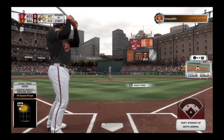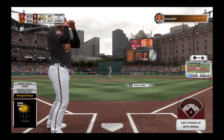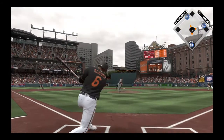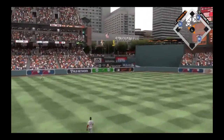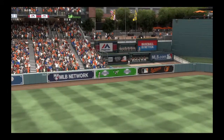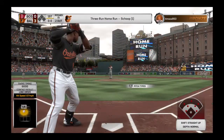Coming to the plate now, Jonathan Schoop. And he could give his guys an early lead if he can come through here. A swing and a drive sent out toward the gap. Gone into the home bullpen for a home run.